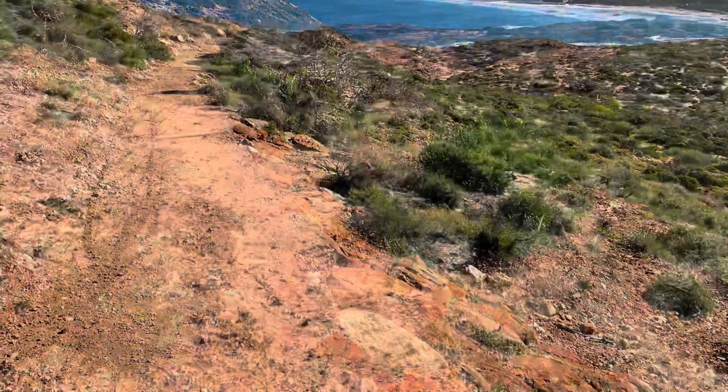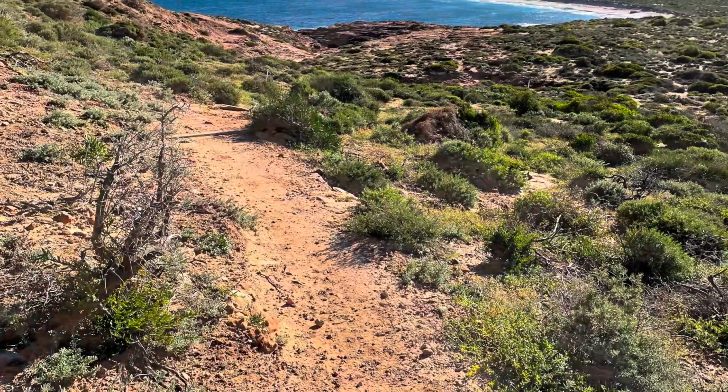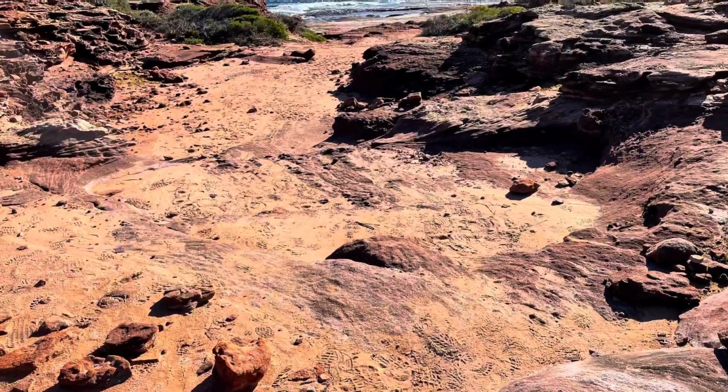It was time to go back down the trail back to the Red Bluff Beach.